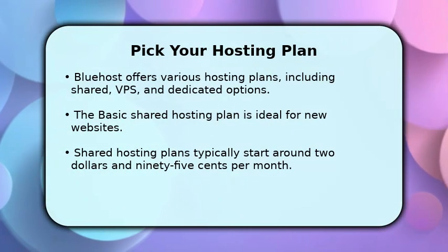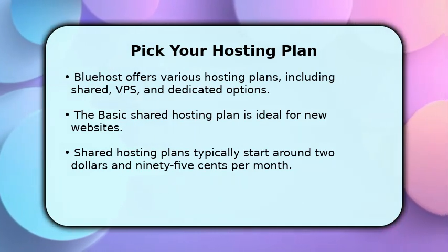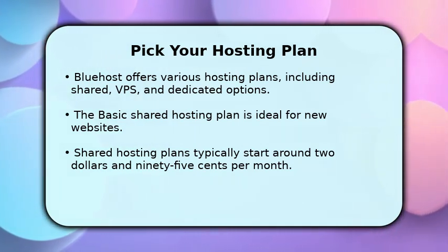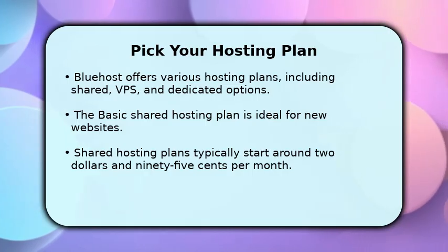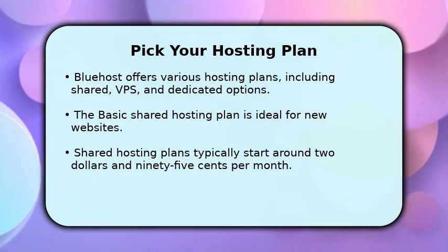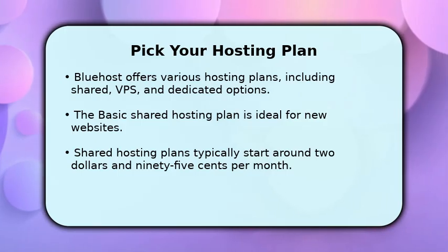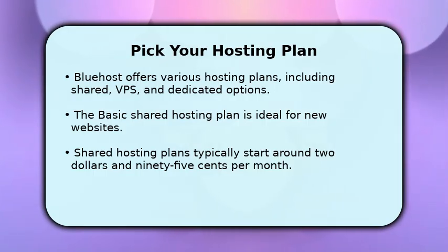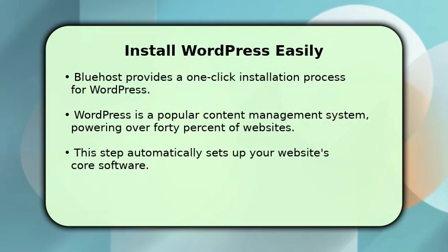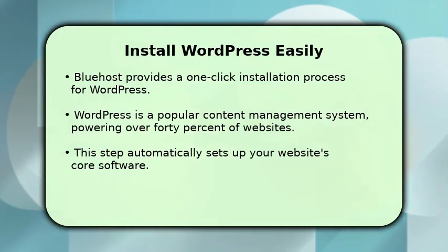Next, it's time to select a hosting plan that fits your needs. For most new websites, the shared hosting plan is an excellent and affordable starting point. Bluehost offers several tiers, with the basic plan being perfect for one website. These plans often begin at a very reasonable price, sometimes as low as $2.95 per month, making professional web hosting accessible to everyone. With your hosting plan secured, the next crucial step is installing WordPress.